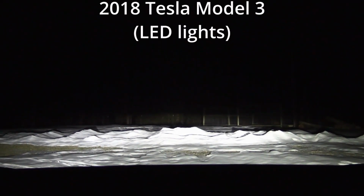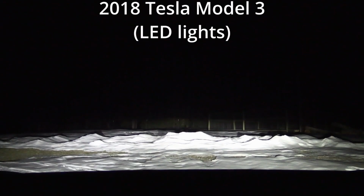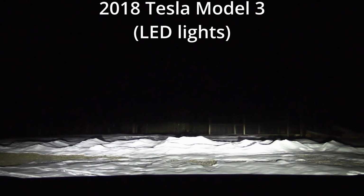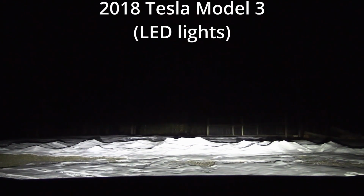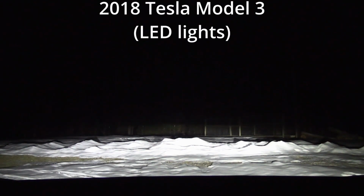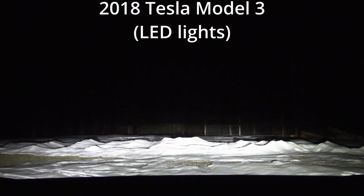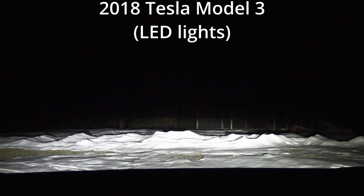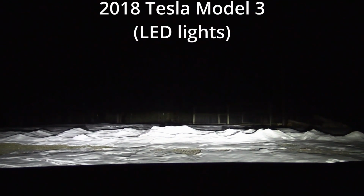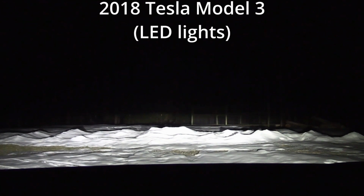And this here is our 2018 Model 3. And you can see it's much brighter right here close up. It seems to be relatively low, but we can see the fence pretty good there for the garden. And it's kind of hard to see in the camera, but the trees have some lights too. This is a relatively low car, so the snow berm maybe blocks a little bit of the light.